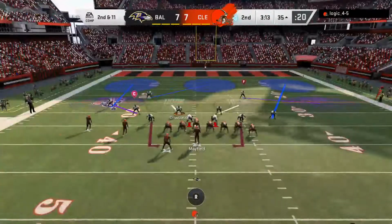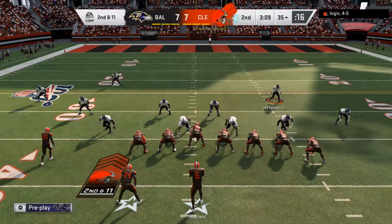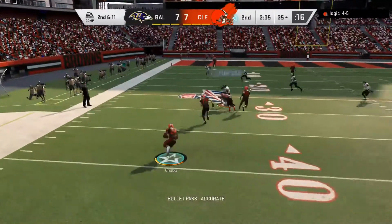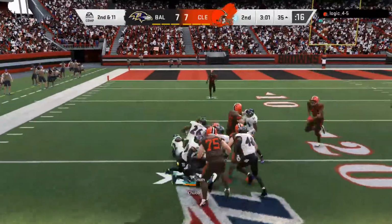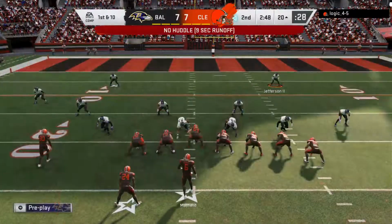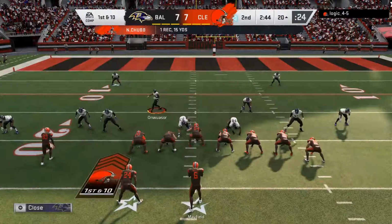Set, 180. Check, 48 to Mike. Here we go. Throwing again on 2nd down. Mayfield. They set up the screen to Chubb. And they'll get this one down to about the 20-yard line. And he's going to be taken down with the first down at the Ravens' 20-yard line.